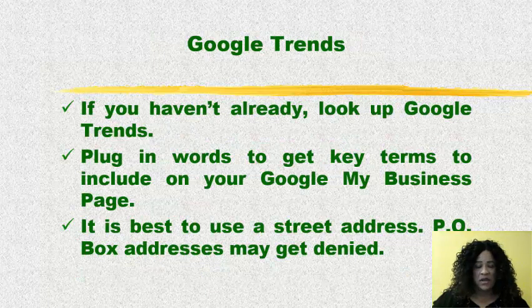Also, Google Trends is another very popular platform. If you haven't already, look up Google Trends. Plug in words to get key terms to include on your Google My Business page. It's best to use a street address when you are creating your account with Google Trends because sometimes P.O. Box addresses may get denied.